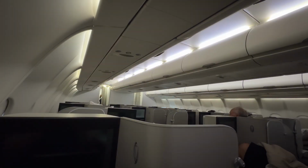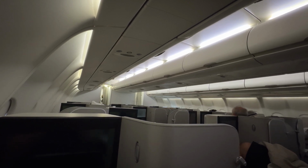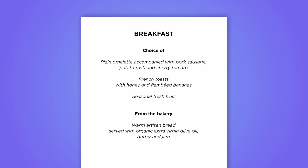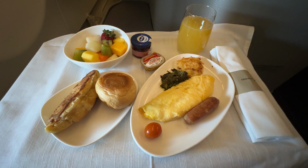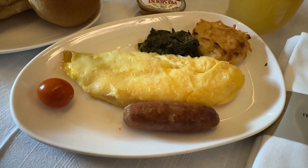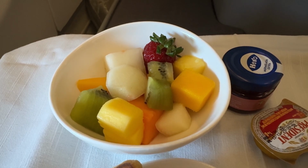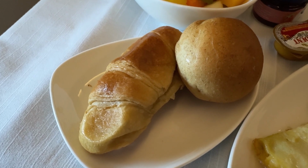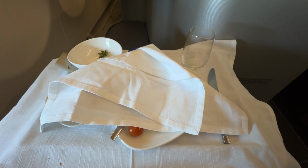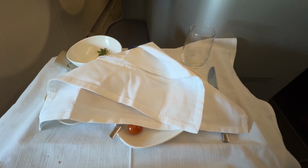About 75 minutes prior to landing, the cabin lights came up as breakfast was served. There was a choice of an omelette and sausage, French toast or fresh fruit. I opted for the omelette and pork sausage, which came with potato roasty and cherry tomato. It was served with a bowl of fresh fruit and a croissant and bread roll. Overall, an improvement on the evening meal, although the croissant was a bit stodgy.